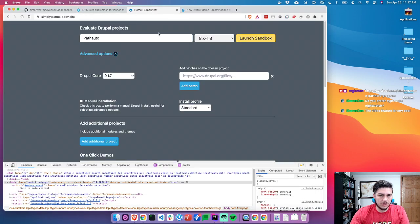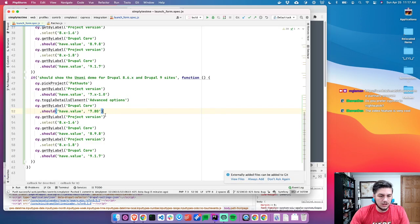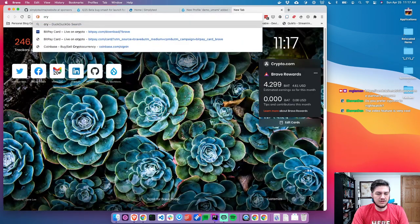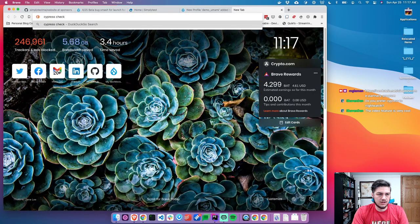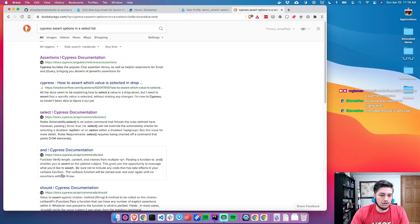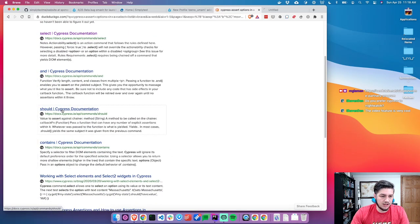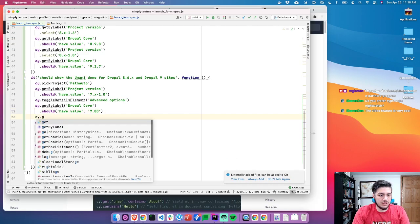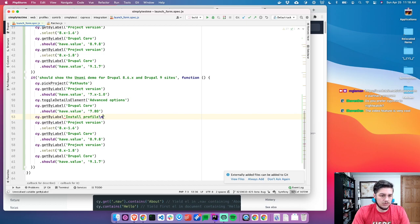So we'll keep that here, and we're going to say Cypress check assert options in a select list. How to assert which value is selected in a drop down? Should contains. We'll look at should and contains. All right, so let's just start here. So cy.get by label, we need to check the install profile.